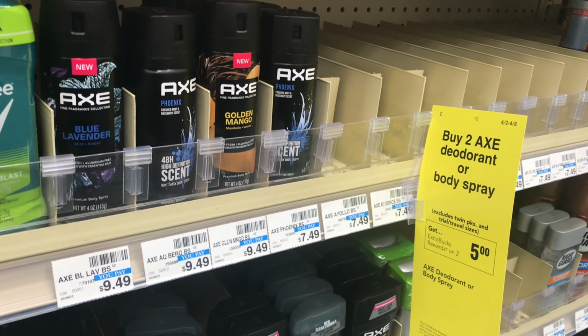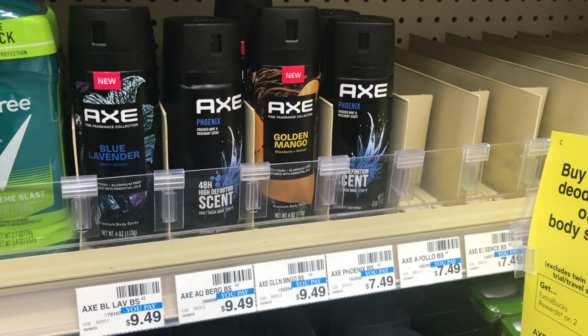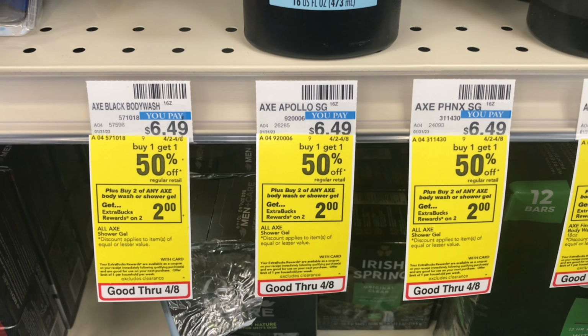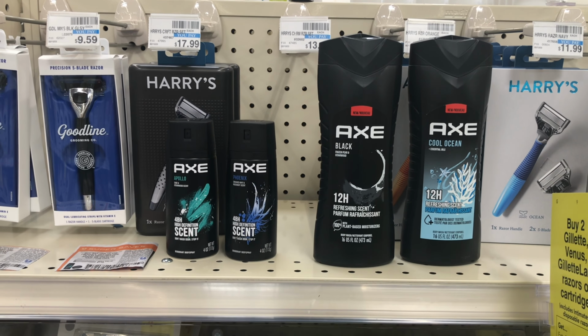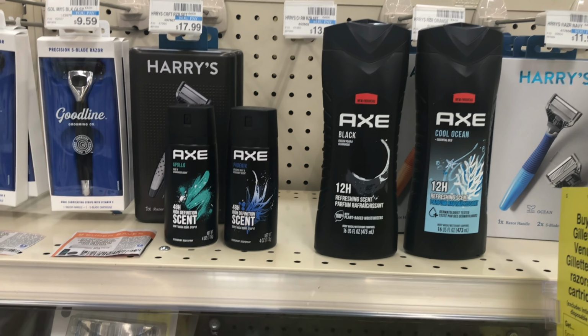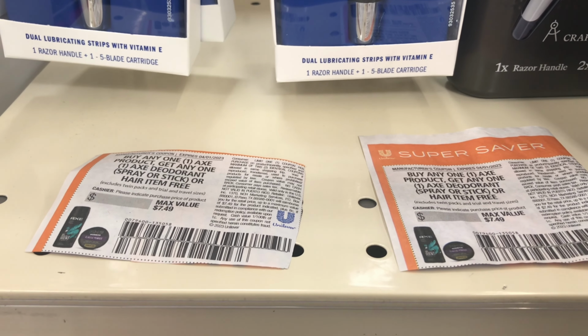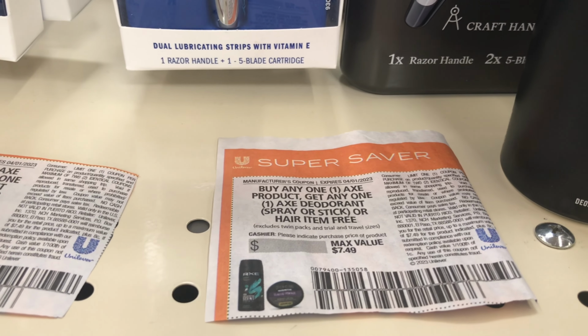The first ones we'll be picking up will be 2 of the body spray, priced at $7.49 each. And I also pick up 2 of the body wash. One will be full price and one will be half off. These are the 4 items I'll be picking up, 2 body spray and 2 body washes. And I'll be using this BOGO coupon we got in our Match Unilever. It will take off $7.49 for each 2 of them.